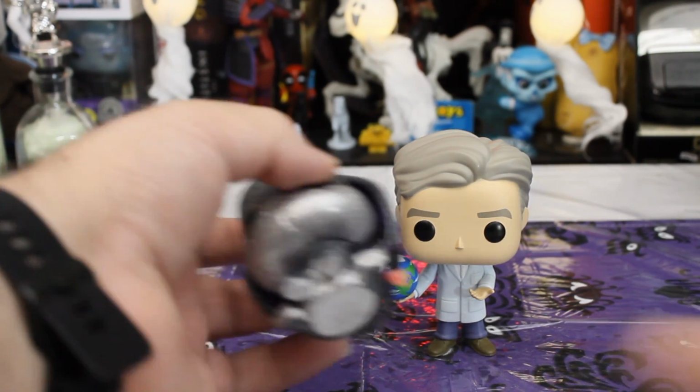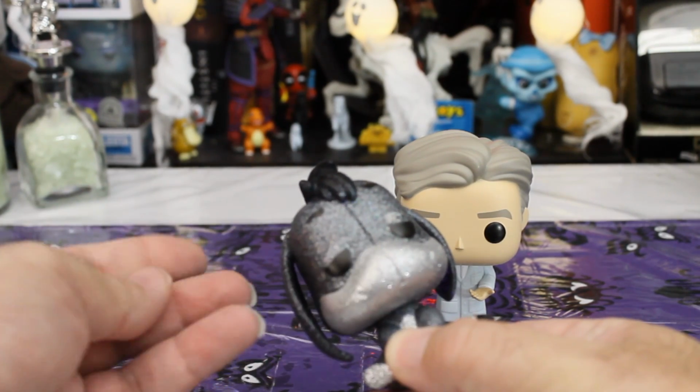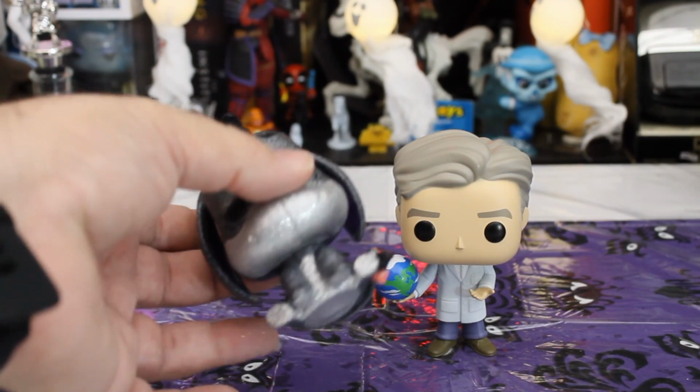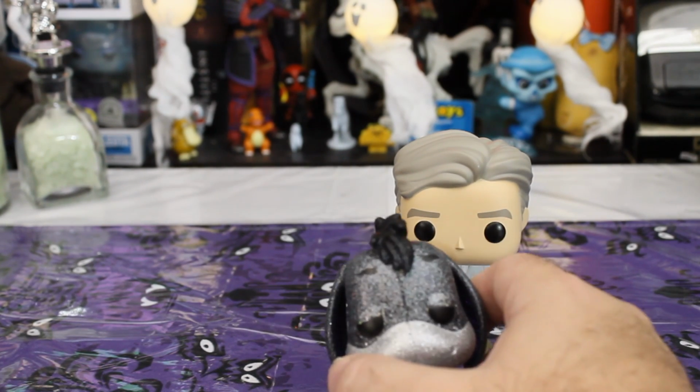Anything that flakes off. His head does turn, but when you move it a little, you can hear grinding of the glitter in there, and I'm thinking that's just going to draw loose. It started coming off on my hands. So the less done of that, the better. But I think it's a very cute sculpt to him.